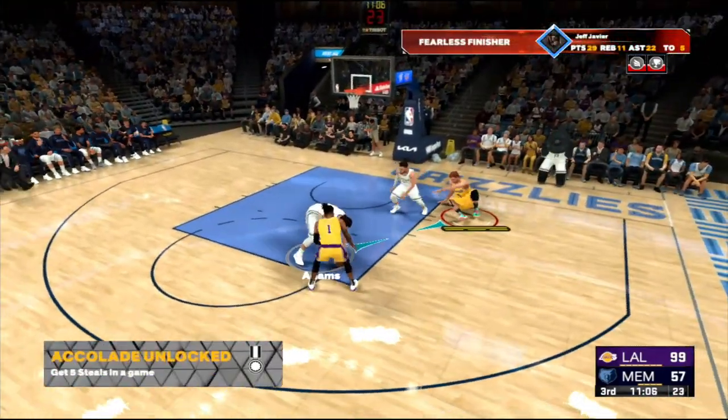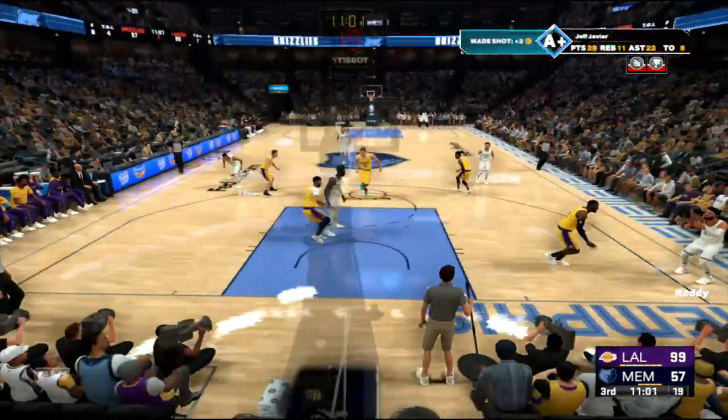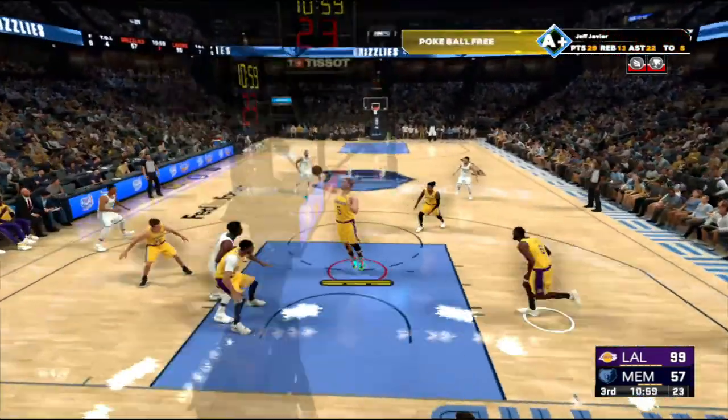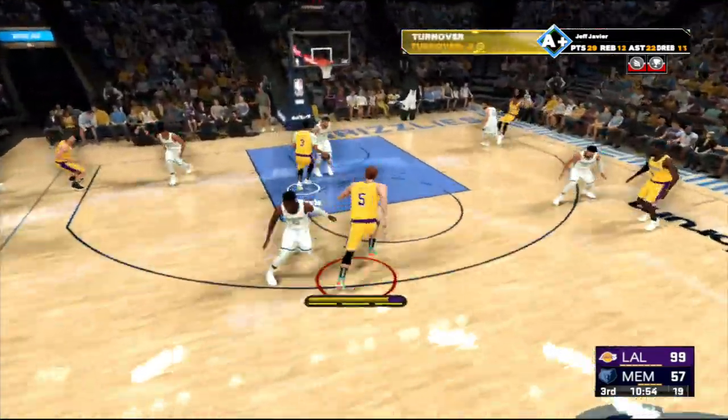That was a second look at our Mobile One drive. Amazing control on display. And it's plays like that, Kevin, that show you why they are so far ahead. Didn't settle for anything outside and went right to the rim.